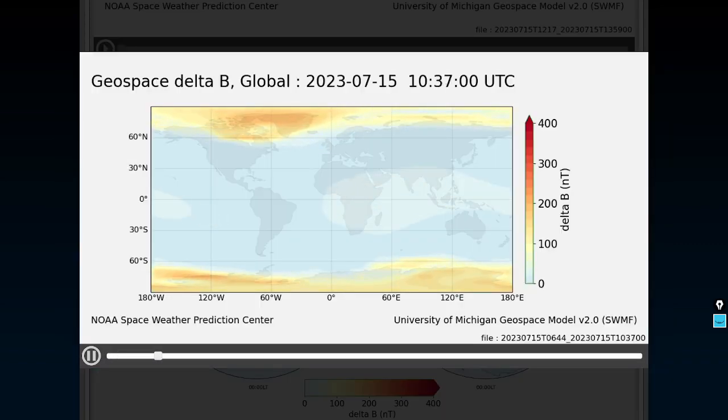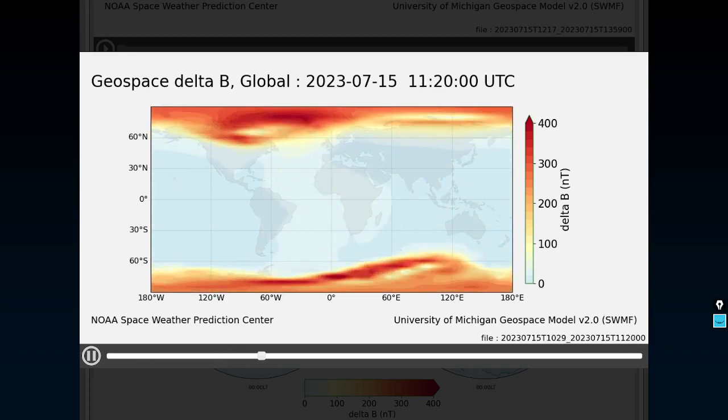Here are the past 4 hours of Earth's magnetic moment from the ground. And again, it was a bit of a dud. I mean, we may see some aurorae.